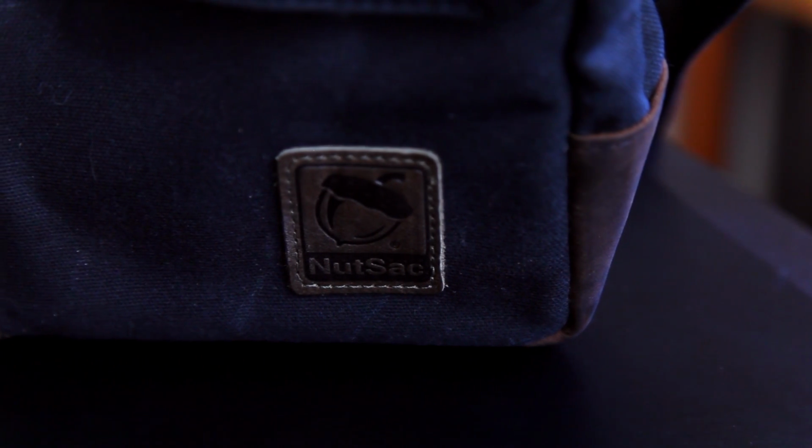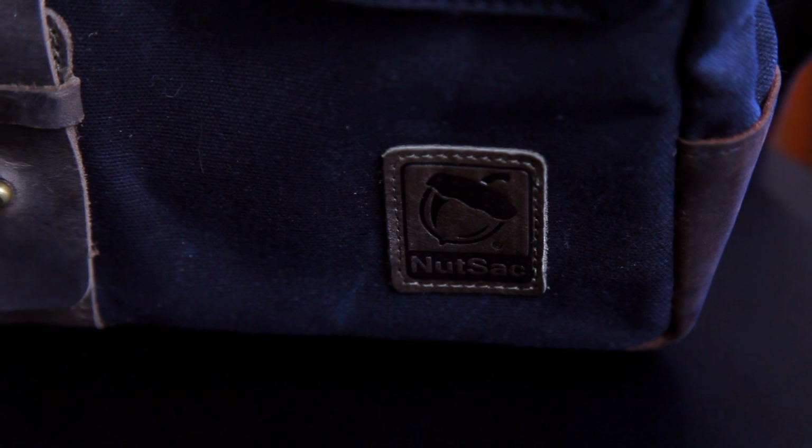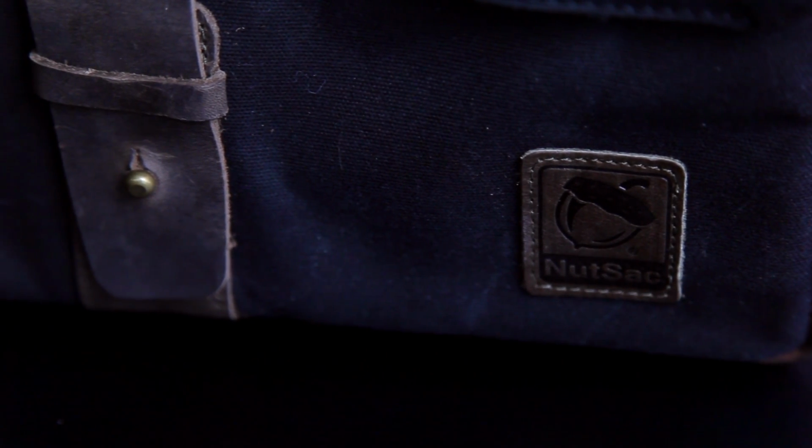Prices are typically over $100, but they are made out of leather, which we are going to talk about in a second, and they're super high quality. So as far as the price tag goes, I would say 100% worth it.